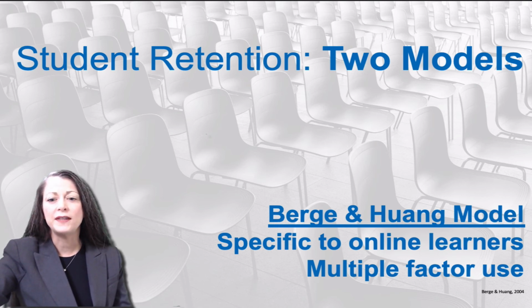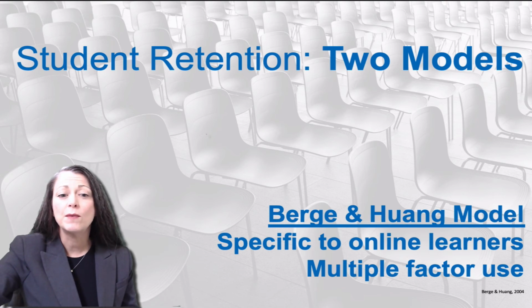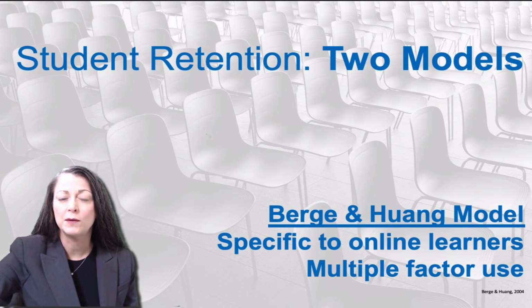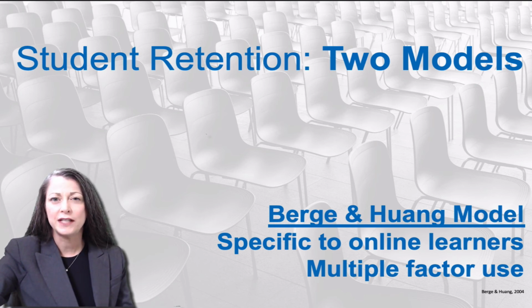The framework that these researchers present is positioned to be useful from both the student and the institutional perspective. So this model, the Berg and Wang model, was developed in 2004, and it is widely used to address retention of students in colleges and universities for in-person classes. It is also used specifically to address online attrition rates for college and university students.